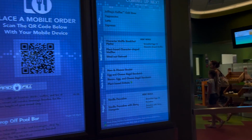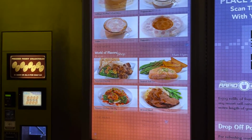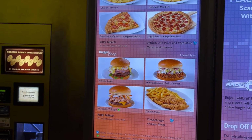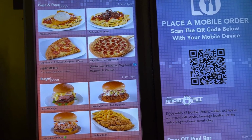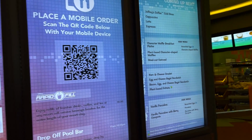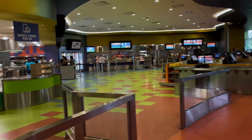In the morning, they do Mickey waffles, eggs and bacon. At lunch, they have a few different things. Like I saw some Asian style food. They have pizza, burgers, chicken, kind of the same thing, very American, basic, theme park pool food. Everything is very basic. It's fine. It's here for you. It's not terrible.